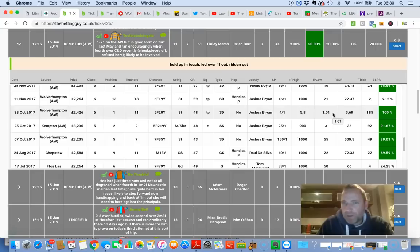Again, something to be wary of. Betfair SP of 5.69, because we know it's won there because of the 9%. That means it's won 9% of its races, so we know it's won somewhere. So what we've got to do is look for when it's 1.01 or look when it's won. Here, 5.69, it only went to a Betfair high of 5.8. Now that is slightly worrying for me.